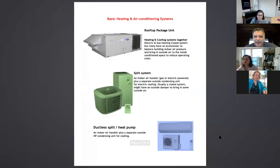Okay, does everybody see that? Great. So this is just your basic heating and air conditioning systems. It's just a definition. There are other systems, but these are the 3 or 4 basic ones. We have your rooftop unit, a package unit. This will be on the roof or on the ground, and it's a package unit with gas heat and electrically powered compressors. Most businesses have these. Then you have a split system, with an air handler inside and a condensing unit outside. And on the bottom here is a ductless split heat pump, which is kind of the big thing.